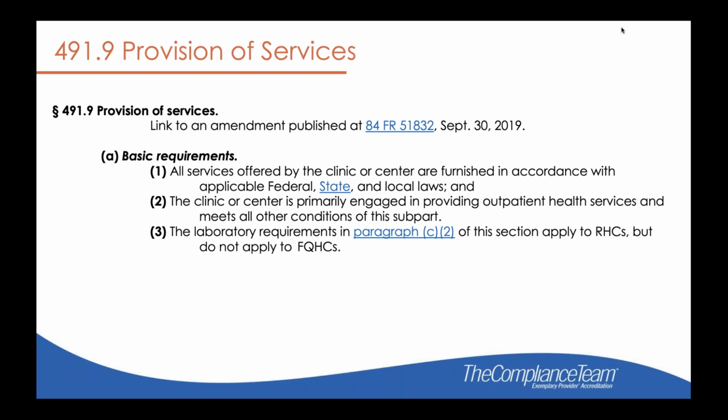So be very careful that you're primarily engaged in outpatient health services. If you're doing other non-RHC services, and that can get very complicated, not just a 51%, but we want to make sure we're not going over that number with those services. The lab we'll talk about a little bit later.